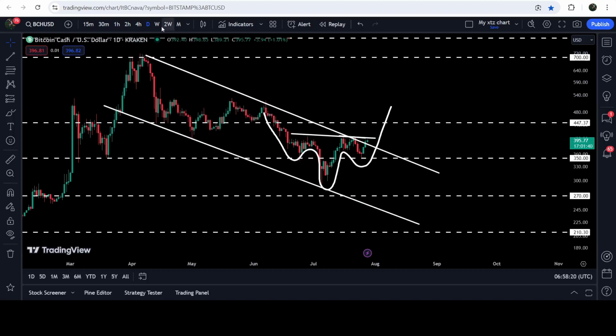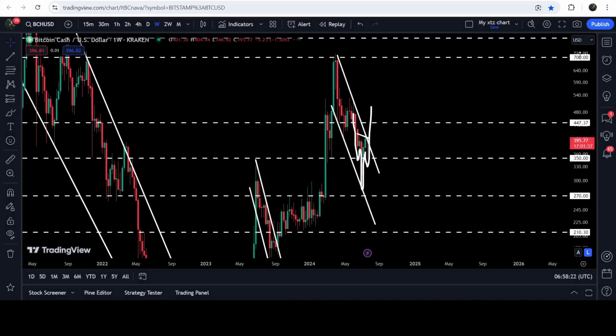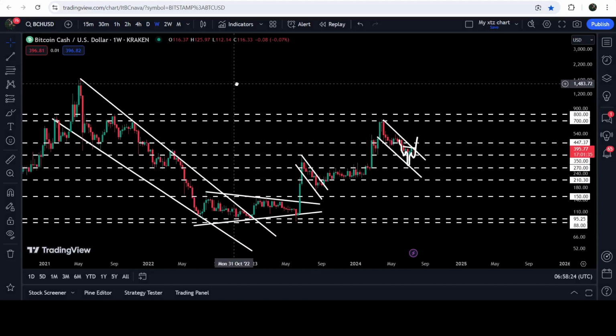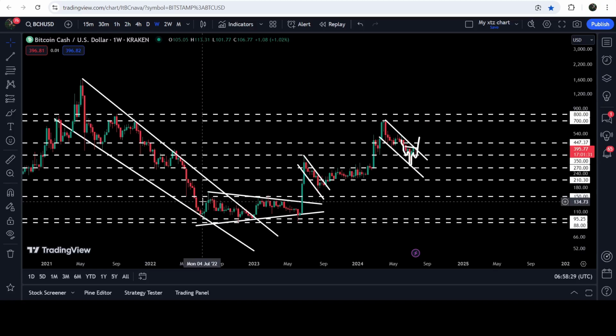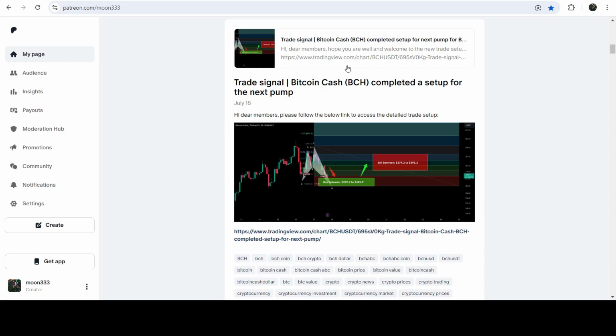And in today's video, we will analyze this move, and I would also like to show you once again this very massive breakout that already happened on this 7-day time frame chart from this big and long-term falling wedge pattern as well. And I would also like to share with you my most recent trade signal for Bitcoin Cash that I shared a few days ago on 18th of July 2024 with my members, and this move produced almost 11% pump.